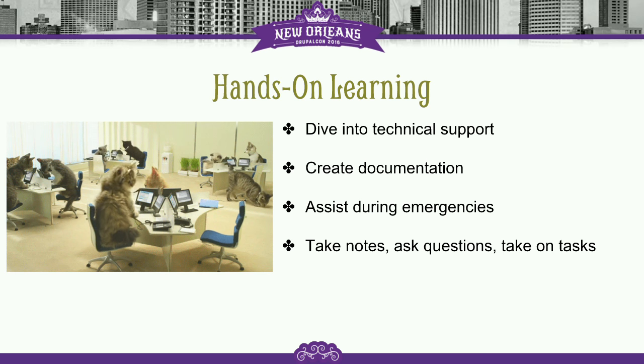If your company has emergency on call, get on that. Volunteer yourself to work communications. A 2 a.m. emergency alert is a pretty lonely place to be when you're all by yourself, and having somebody there to run communications is really, really helpful.